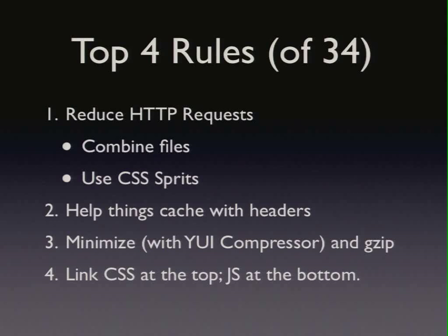As you're combining files, we also want to minimize those files and then serve them with gzip compression from the server if we can. And then the fourth one is sort of interesting. We found that if you're reading up on web development, in the head of the document, you put your link for your CSS file and your script source for your JavaScript file. We found out that actually putting your JavaScript at the very bottom of your document is much, much faster. So we put the JavaScript include right before the closing body tag, and the page loads a lot faster.